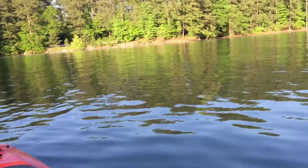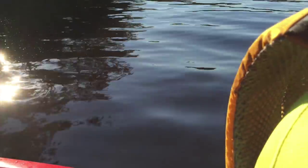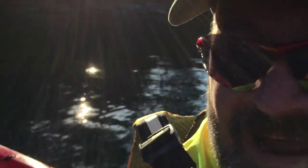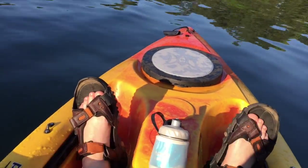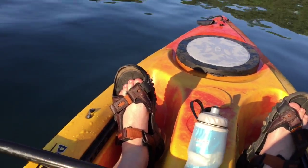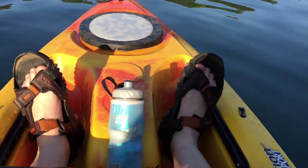Look behind, you can see. I think maybe this thing is designed to have weight in the back, because the nose looks like it's a little down. So I don't know, when I get on shore, I'll see if there's any water in there, but it does seem to be down a little bit, and that could just be me and my girth, but who knows. But it does seem that way.